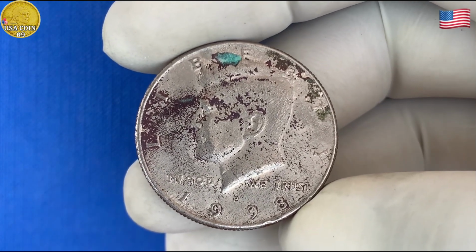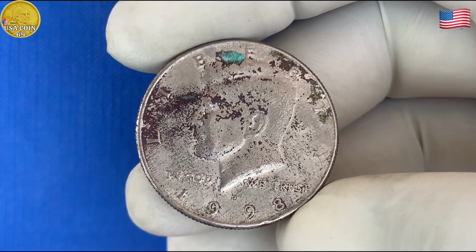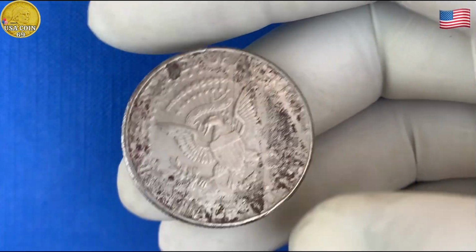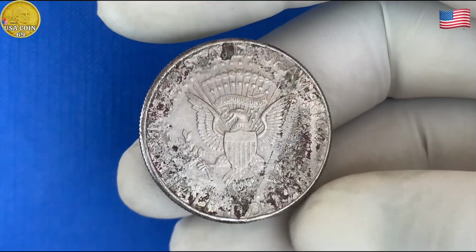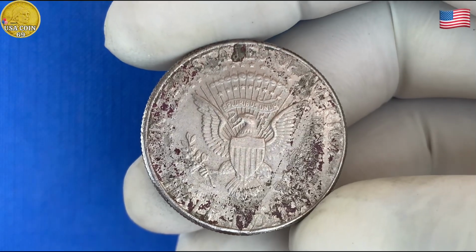Following Kennedy's assassination in 1963, the United States was gripped with a deep sense of grief. The country needed something tangible to remember their fallen leader. The idea of a half-dollar coin featuring his likeness was born, and in 1964, the U.S. Mint released the first Kennedy half-dollar. This coin would go on to symbolize a lot more than just currency.